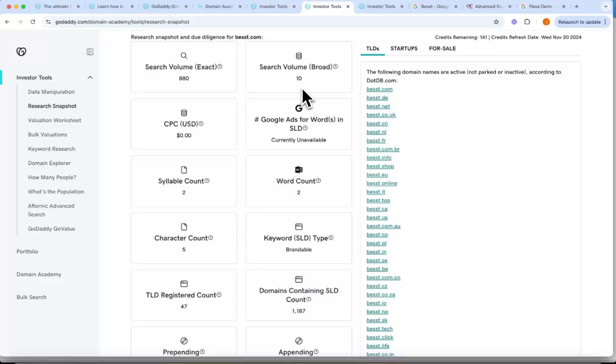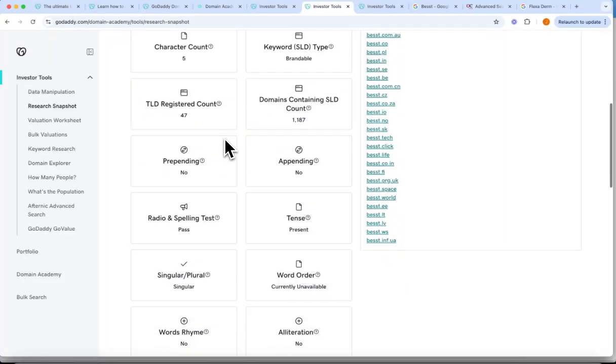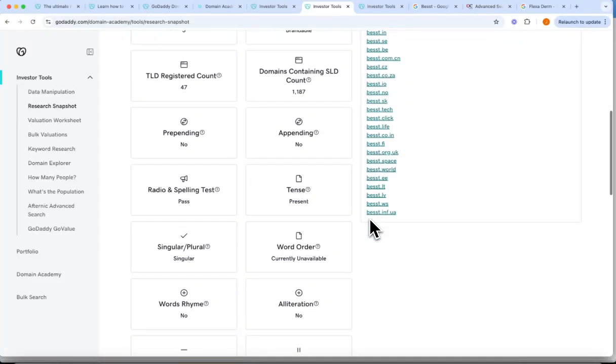And when we look at a broader search volume, there's not that many searches is what we take from this. Nobody's advertising on that keyword itself. They're not willing to pay for it. But we see that there's a lot of domains that also contain this. There's almost 1,200 other names that have this BESST in them. And like I said, 47 exact match ones that are taken.